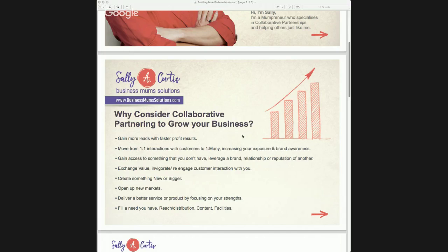You also get to gain access to something that you don't already have. So when you're forming a collaborative partnership with somebody, you may not have something in particular that you're looking for, and that enables you to gain access to that. So you may have a great product range, also a great informational product range, but you might be missing one element, and somebody else may have that element. So you gain access to that other element to support your product range for your customers, and vice versa for the other person.